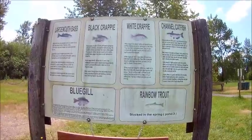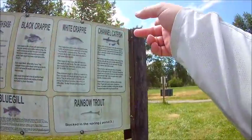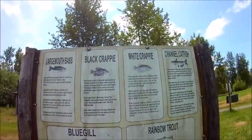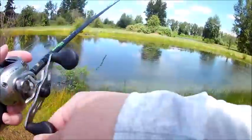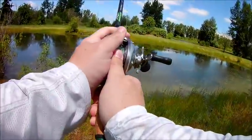Oh, I got a key here. So they put the trout in pond three. I guess the rest of them are just kind of spread throughout. I've already seen those. I wonder if I can have a 3-species day. Well, guys, I think we have found Topwater City. But since it's already rigged up, let's try big worm.